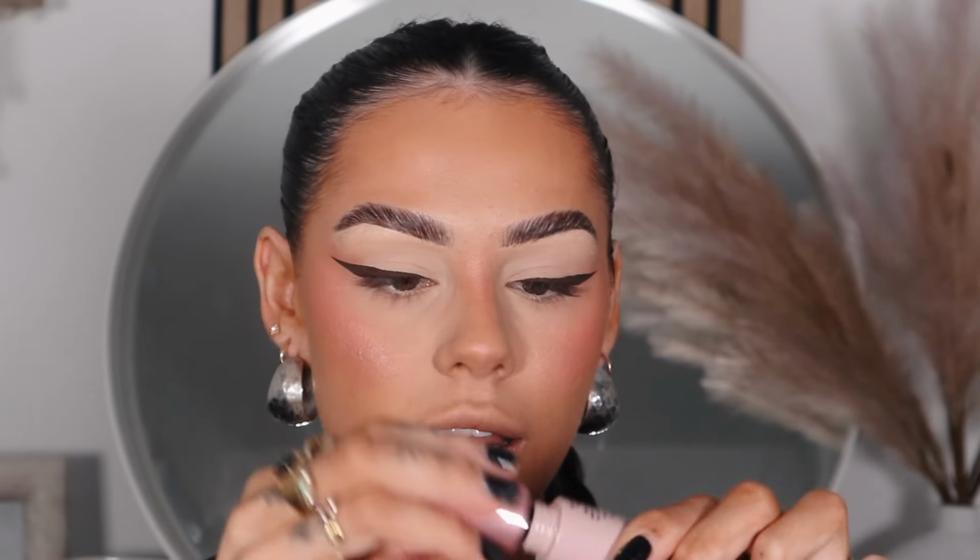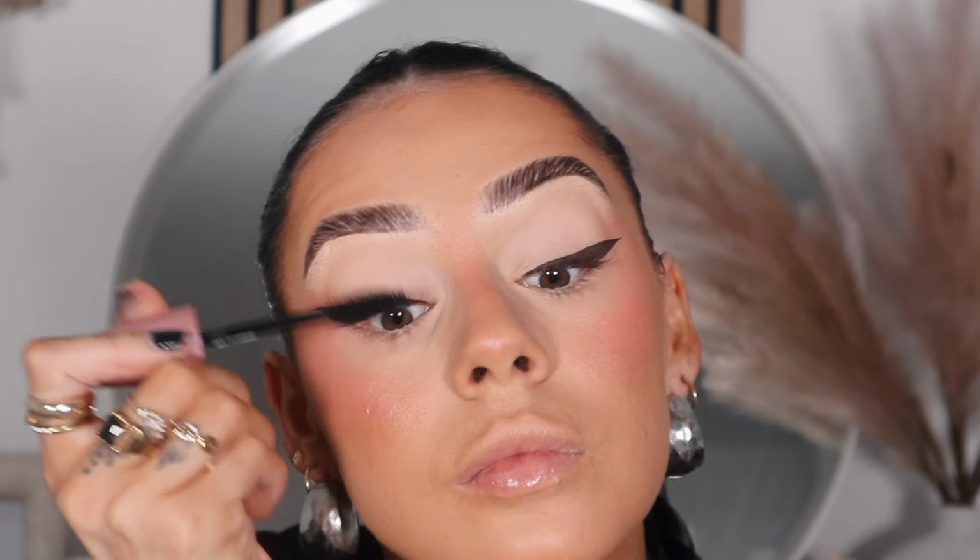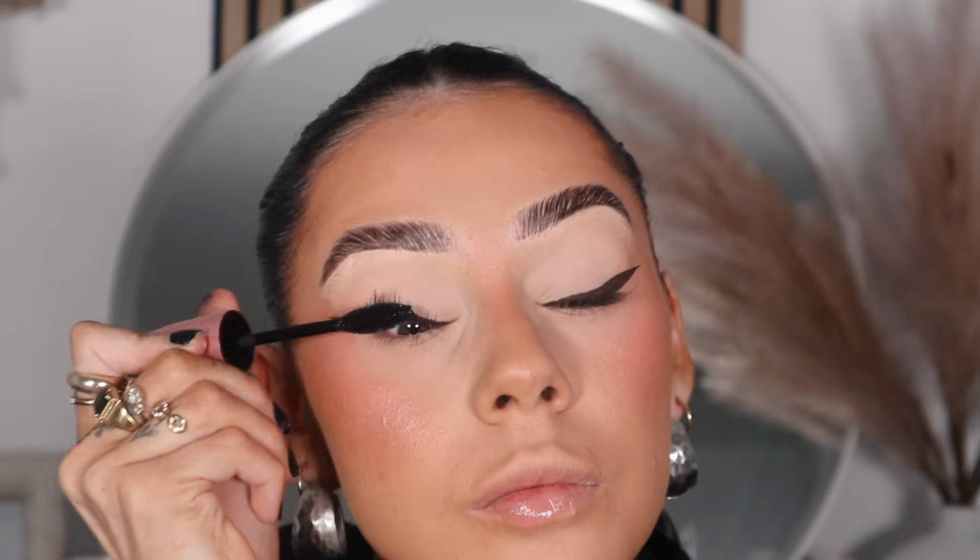But first, before we do that, I'm going to apply some mascara. I've got the Bomb High Impact Mascara. They did have a couple of mascara options, and I think they even had a waterproof version, but this is the one I went for. It sounded the most like something I would enjoy. Okay, it's one of those fluffy, soft, bristled ones. Straight away, I'm going to say this is more of a lengthening mascara over volume, that's for sure.